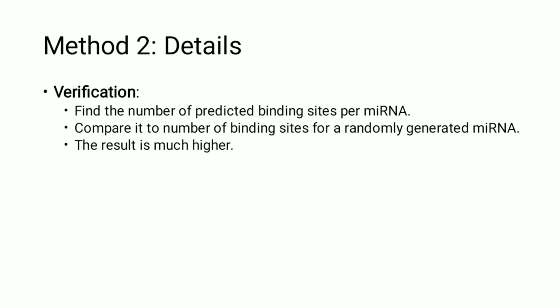Verification: find the number of predicted binding sites per miRNA and compare it to the number of binding sites for a randomly generated miRNA. The result is much higher.